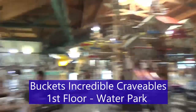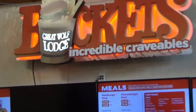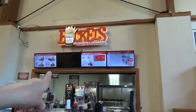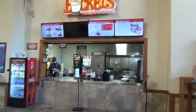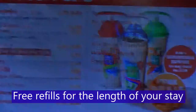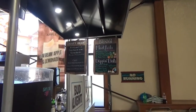We're going to eat lunch right now, and this is like the little get-and-go where it says Bucket is the name of the restaurant, and they have hamburger, turkey sandwiches, chicken strips, cheeseburgers and hot dogs, salads. So a lot of different food, and they have like a refillable mug that says that you can get free fountain drinks all day if you get the mug. And they have frozen drinks and cocktails over here that she can make you. There's some mocktails. Oh, they have Dippin' Dots over here too.